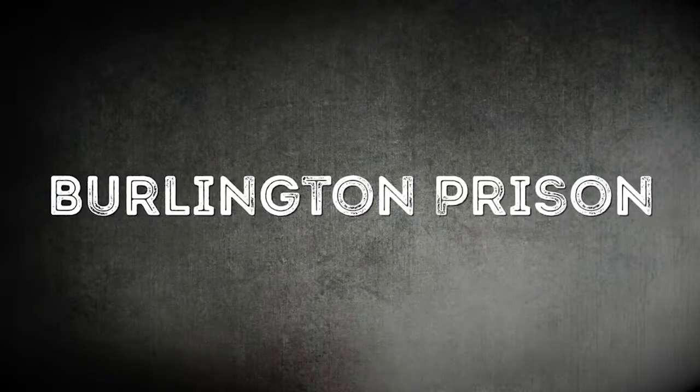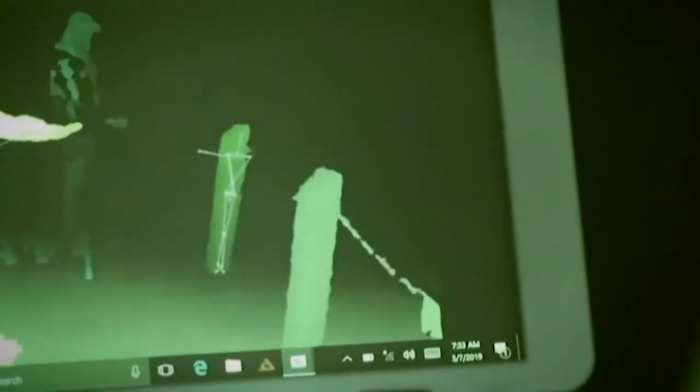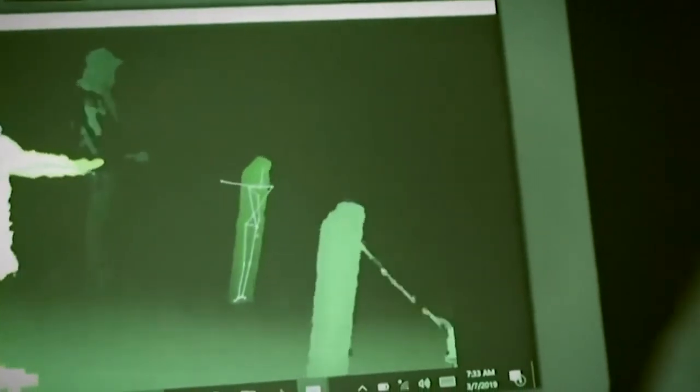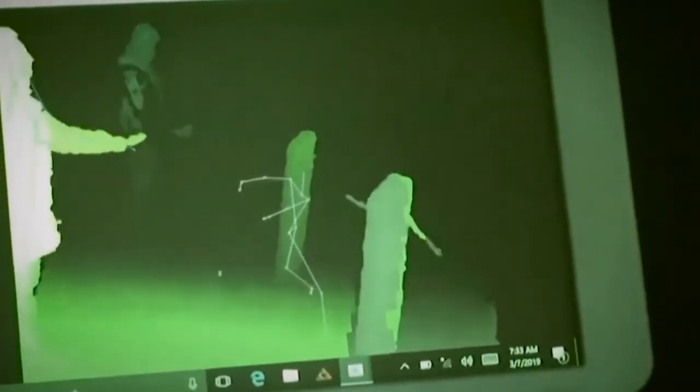Burlington County Prison, I was investigating outside. I had an SLS camera out there, which depicts movement on the screen as a stick figure, like a Kinect would. And I got this figure of a person there. There was nobody there. It's still there. We kind of thought it was funny at first. It looked like the figure was punching, like a boxing game. We didn't think much of it because of the way the stick figure looked.